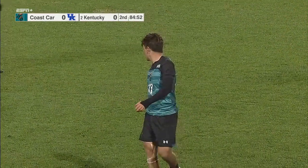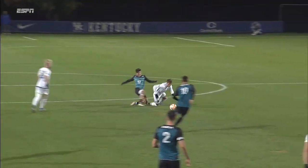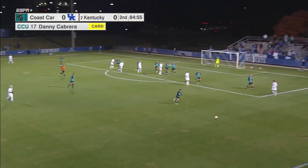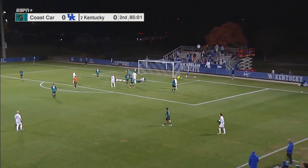And that was Emil Respecki, who wasn't in the play. I think they might have got Cabrera with that. I don't think that was Cabrera. I mean, he walked right over to Respecki. Yeah, he turned. That ball is headed and it goes wide.